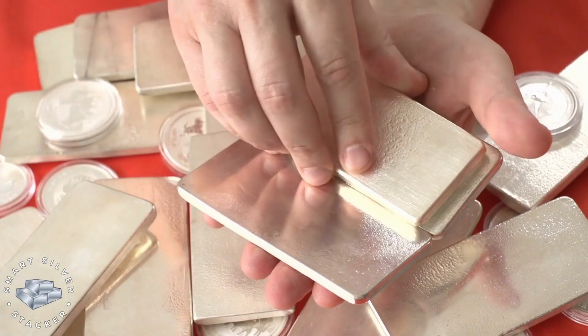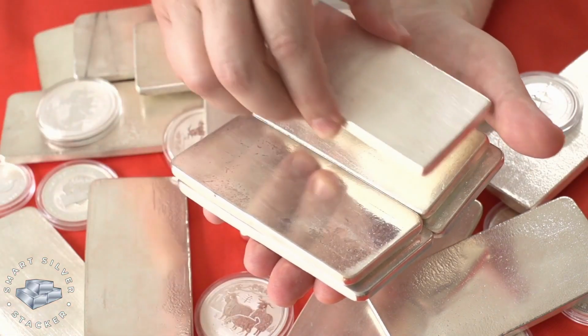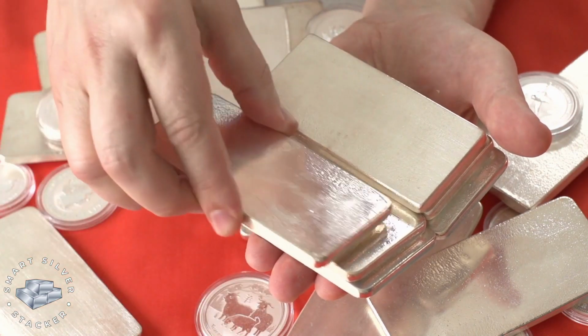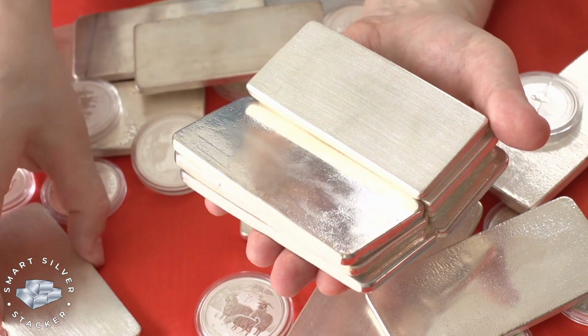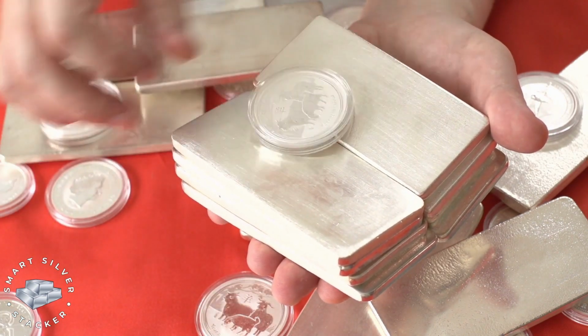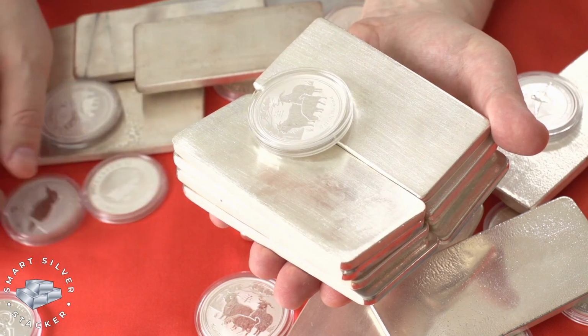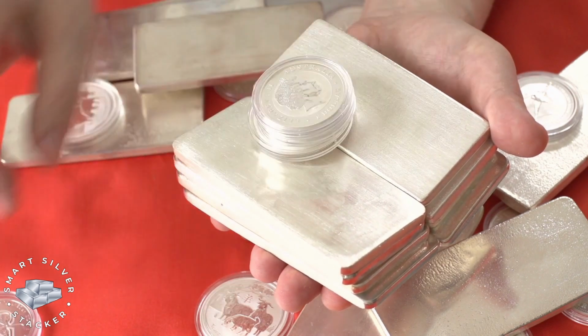So at the moment, 1 kilo or larger seems to be the way to go with silver bullion. Buying larger bullion products will help keep the premiums that you pay over the spot price of silver as low as possible. And let's face it, big silver bars are also pretty awesome and they're fun to stack. And if you really want to keep your premiums low, you can go with some very large silver bars.